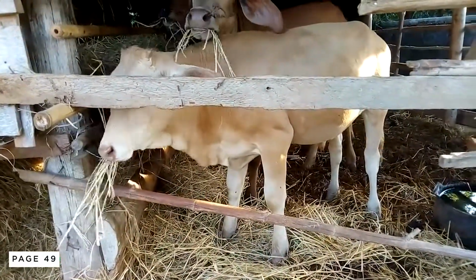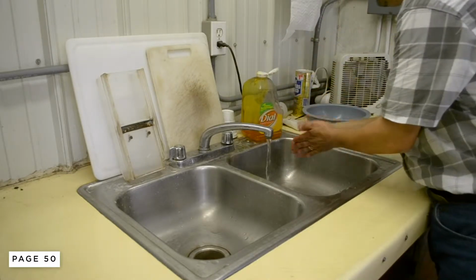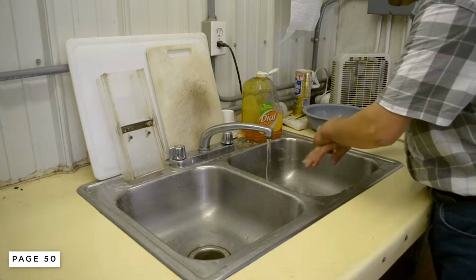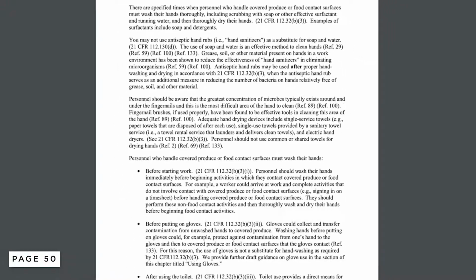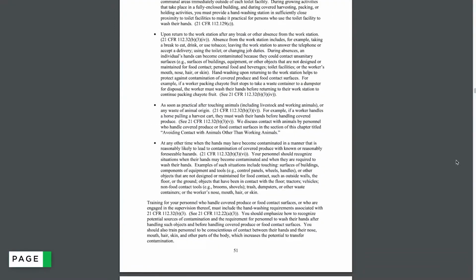When discussing thorough hand washing, the draft guidance states here that you must not use hand sanitizers as a substitute for soap and water, as grease has been shown to reduce sanitizers' effectiveness in eliminating microorganisms. When washing hands, personnel should make sure to scrub around and under the fingernails, as this is where the greatest concentration of microbes typically exists. Common or shared towels should not be used for drying hands. On page 50 and 51, the draft guidance lists the circumstances in which personnel are required to wash their hands.